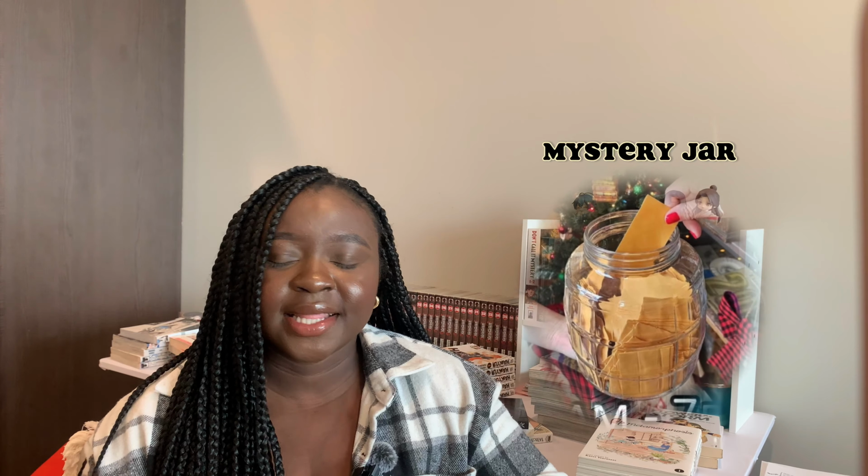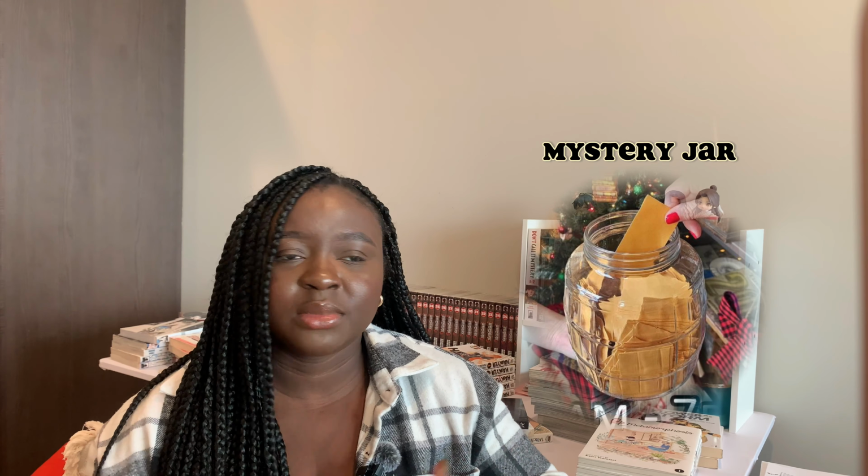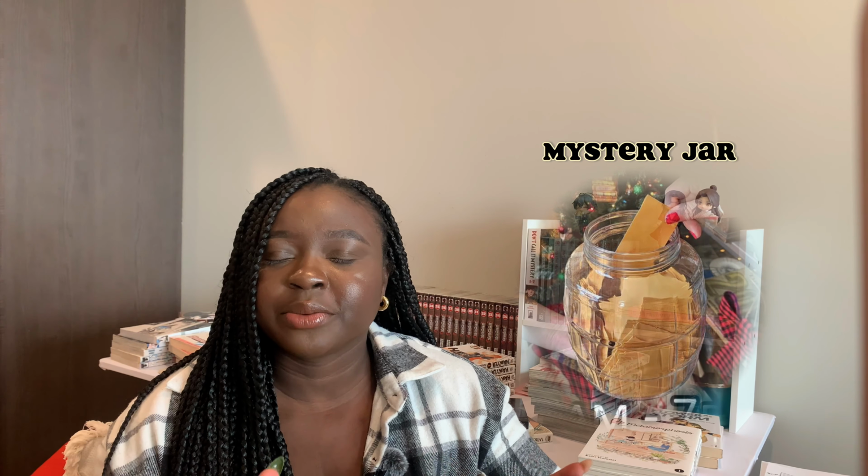I wasn't really planning to do any Black Friday shopping, but the bookstore that I got the first set of manga that I went over in the video was doing a mystery discount on Black Friday, and that just basically meant that they had a jar with different types of discount, either a certain amount off your entire purchase or a certain percentage off your entire purchase, and that applied to their entire store. So I figured I'd go in there and try out my luck.